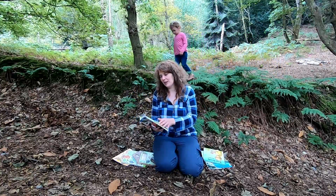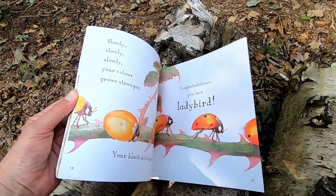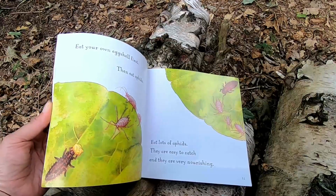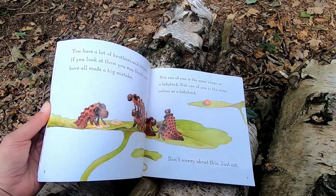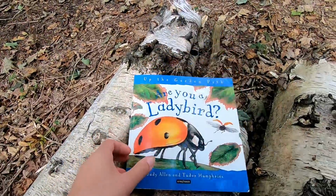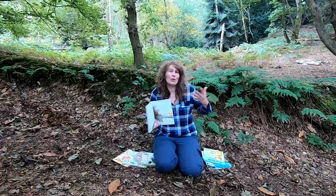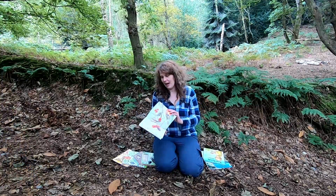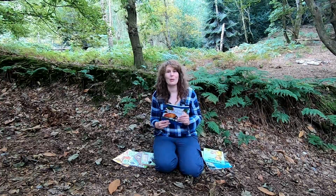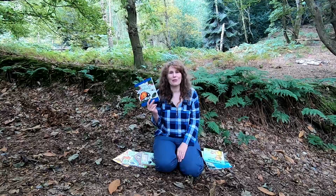And then it goes on, and it tells you all about the life cycle of the ladybird, and how you start off in an egg and you hatch out, and then you don't look anything like your mum or dad ladybird, and then you have to eat aphids. So it's talking you through the life cycle of the ladybirds, but in quite like a story type way. And then it has also got at the back some facts about ladybirds and things as well. So Lily-Roe quite likes ladybirds, so that one's been a favourite as well.